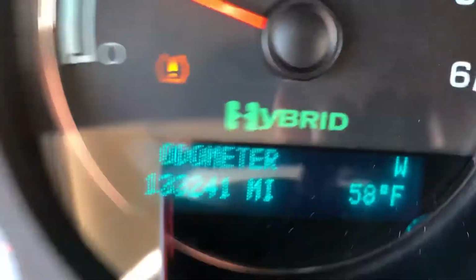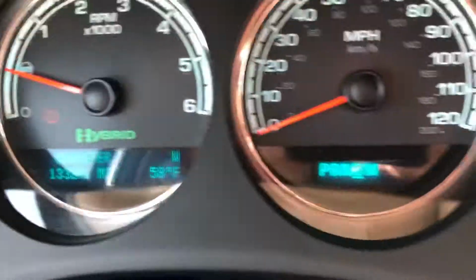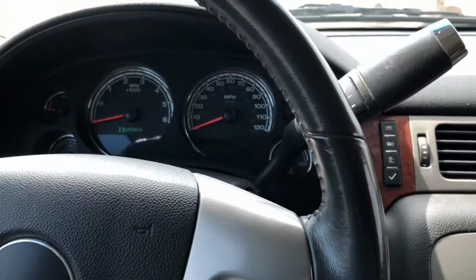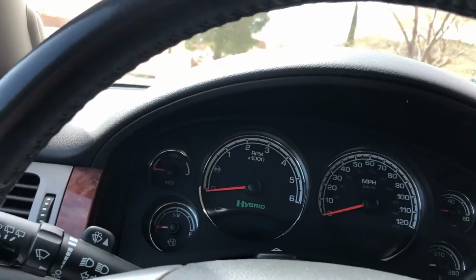Right now we have, got a little bit of glare, 133,241 miles. Don't let that scare you. For a 2011, that's actually not even bad miles, and it's not a lot of miles at all for the 5.3 motor. These things have been awesome. So anyway, I'm going to point it out.